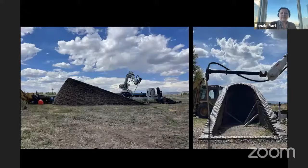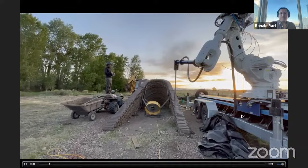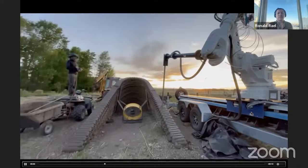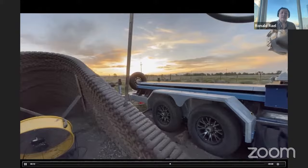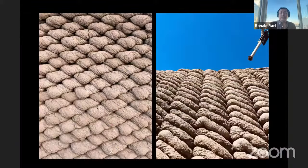So using the 7-axis capabilities of the robot, we certainly couldn't print at that steepness, but at a 30-degree angle, we were able to achieve, starting at the ground, building up to an apse, and later to a parabolic form, an extrusion of earth that allowed us to print, for the first time that I know, the first 3D printed roof that was printed on site. And not only on site, but using materials that come directly from the site itself.